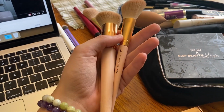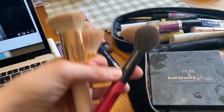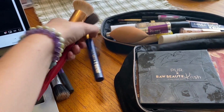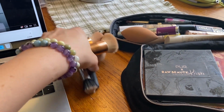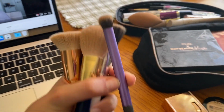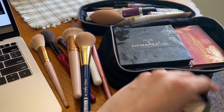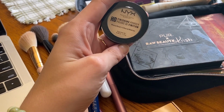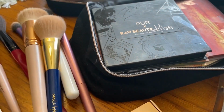Foundation brush, and then this angled brush for blush. Also packed that. A powder brush for bronzer, and then a highlighter brush. This is for the cream products. That little duo fiber brush from ColourPop, and then this Real Techniques eyeshadow brush I use to set my under eyes. And I packed my mini of my favorite NYX setting powder. They sell it in a mini size now, which is so convenient.